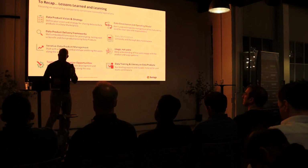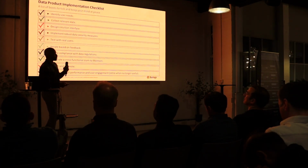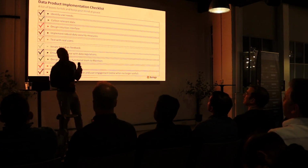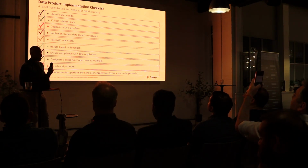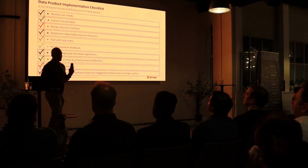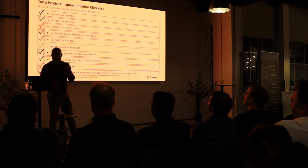And so to wrap up, I'm just going to give you a nice checklist here. In case you want to implement something like this, this is something you can take with you. Feel free to take a picture or let me know if you need the slides later on. I'm happy to share. So when you're implementing, this is something you could just check off to make yourself feel nice and know that you're actually heading in the right direction.